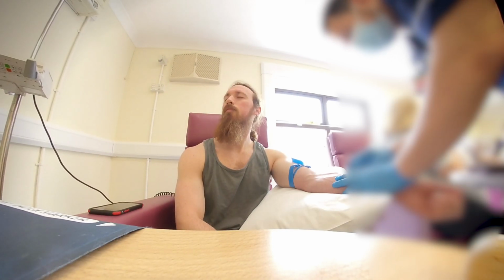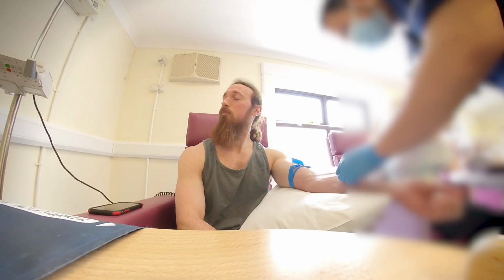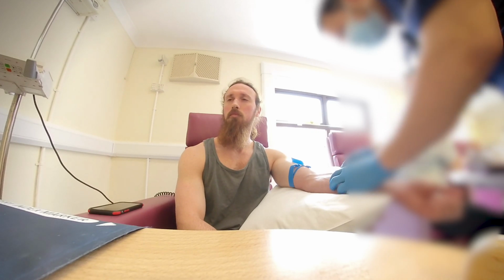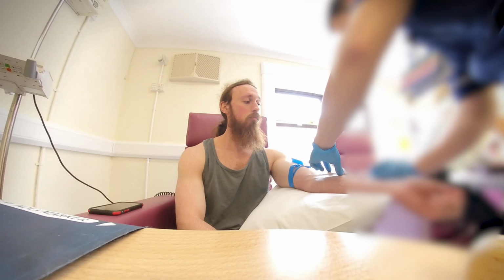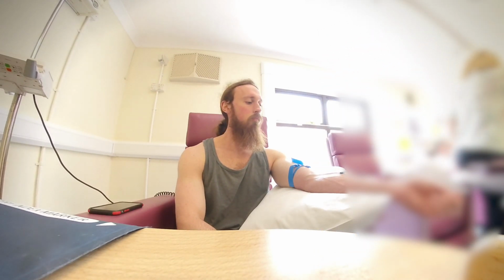And here we go. The nurse is now injecting the needle into my arm, and I don't like to look at it. Oh, you can see my eyes flutter a bit there as it goes in. It's weird, it doesn't look painful on the camera, but it's funny watching it back and seeing my expression. But now the needle's in. There you go. The cannula is now in my arm.